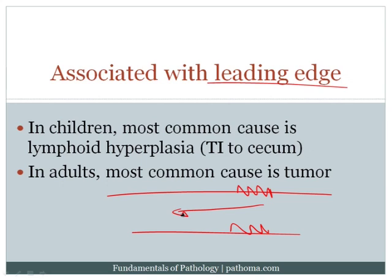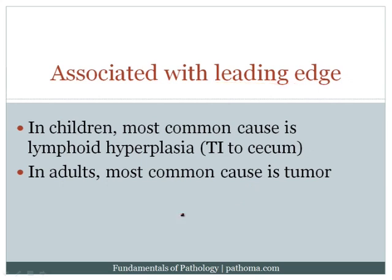In children, the most common cause is lymphoid hyperplasia. Remember that there are a ton of Peyer's patches within the intestine, and those Peyer's patches are particularly prevalent within the terminal ileum. So the idea is the child gets some sort of viral infection, they get massive lymphoid hyperplasia, and the terminal ileum gets dragged into the cecum because of the thickness of its wall. In adults, you'd classically think about tumor as being the leading edge that allows for an intussusception to occur.